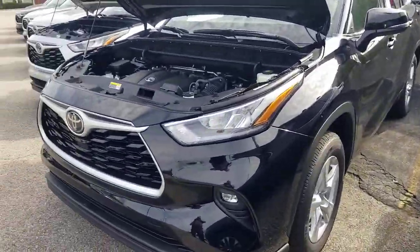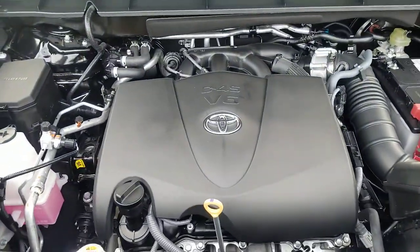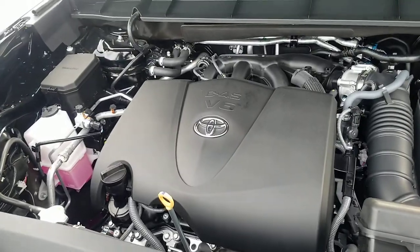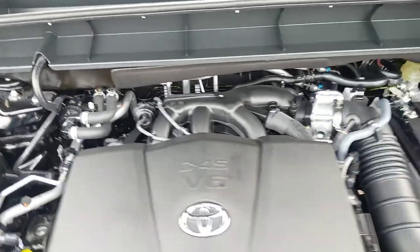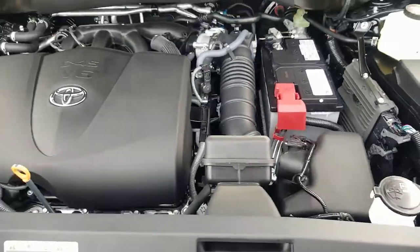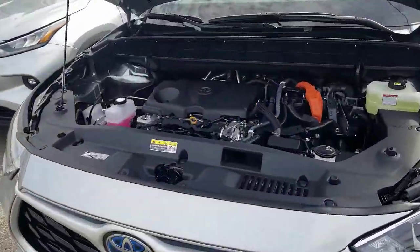So now your standard Highlander is going to have your V6 in here. It's a 3.5 liter V6 engine. All right. It produces 295 horsepower. Very, very nice looking vehicle, of course. So, and I wanted to show you that. All right. I'm going to walk over to the hybrid. So kind of take this all in here. I'm going to walk over to the hybrid, and you're going to see a difference.